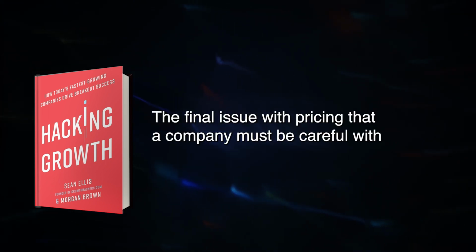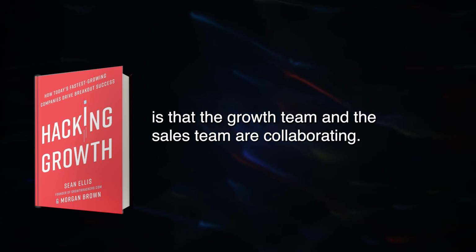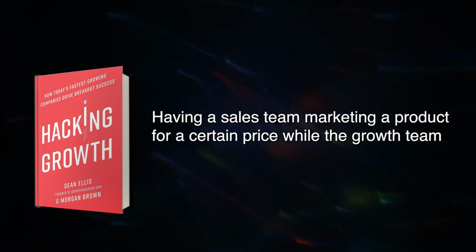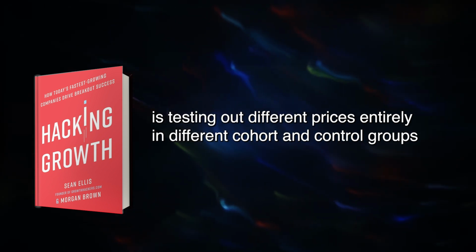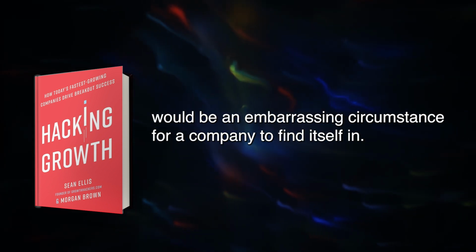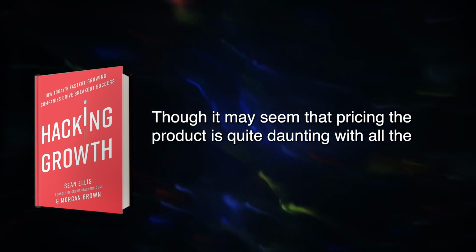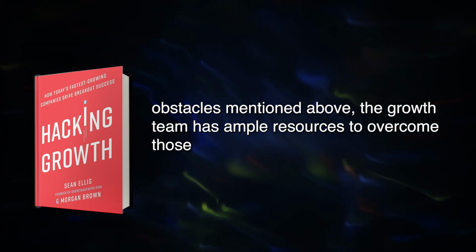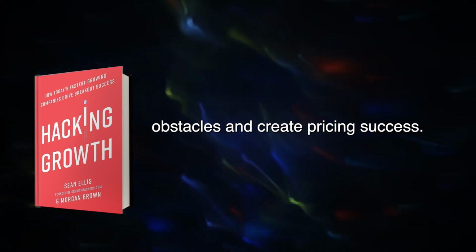The final issue with pricing that a company must be careful with is that the growth team and the sales team are collaborating. Having a sales team marketing a product for a certain price while the growth team is testing out different prices entirely in different cohort and control groups would be an embarrassing circumstance for a company to find itself in. Though it may seem that pricing the product is quite daunting with all the obstacles mentioned above, the growth team has ample resources to overcome those obstacles and create pricing success.